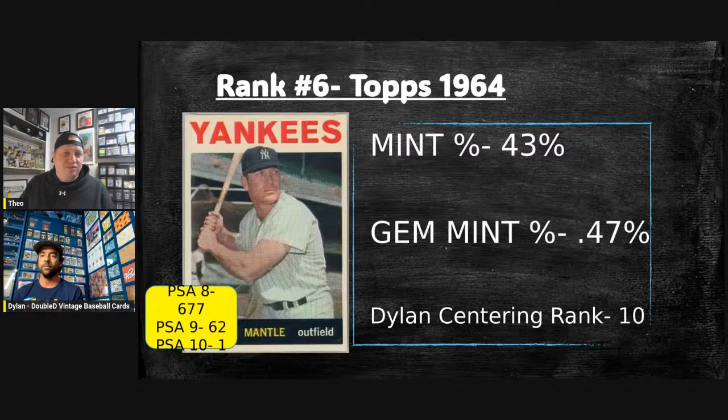At number 6, we have 1964. 43% on the mint percentage, 0.47 on the gem mint percentage. Dylan said that out of all these sets, he felt this was the easiest to find centered. And then Mantle, 677 on the PSA 8, PSA 9, 62. And there's only been one PSA 10 Mantle ever graded. So what did you have? Where did you put '64 on your ranking? Number 8. Number 8, okay.